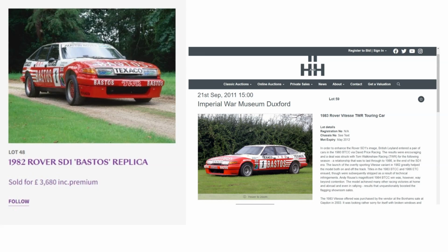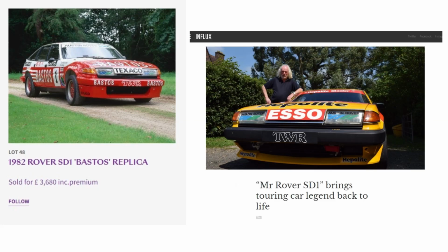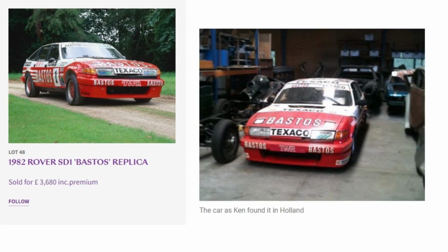And reading the description, it turns out this was actually believed to be one of the first Tom Walkinshaw race cars. And they found plates for parts from TW001 and 002 on the car. They weren't sure which one it was, but it turned out it was actually 001, because a chap called Ken Clark, who is known as Mr. Rover SD1, who actually built the cars for Tom Walkinshaw Racing back in the day, had actually found TWR 002. And funny enough, that had been painted in Bastos colours as well.